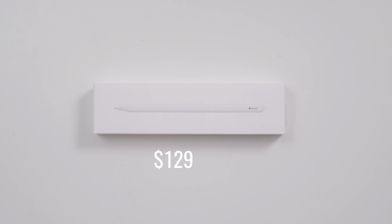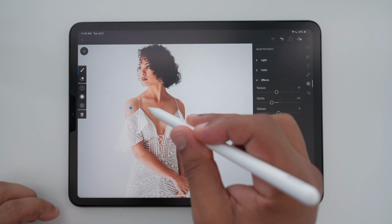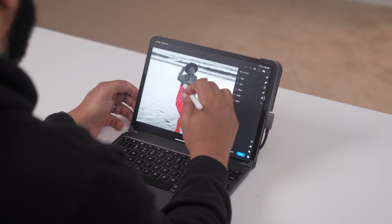Coming in at $129, it's a nice addition to your iPad Pro, and you can use it for things like adding brush adjustments in Lightroom, or even signing documents coming your way. It's been a long time since I've actually drawn anything, but I do like using it on my off time just to doodle some little pictures or something of that sort. The Apple Pencil easily connects to the top of your iPad, so it's super portable, and yet again, that's how it charges. So it's hands down one of the best accessories for your iPad Pro, especially for content creation.